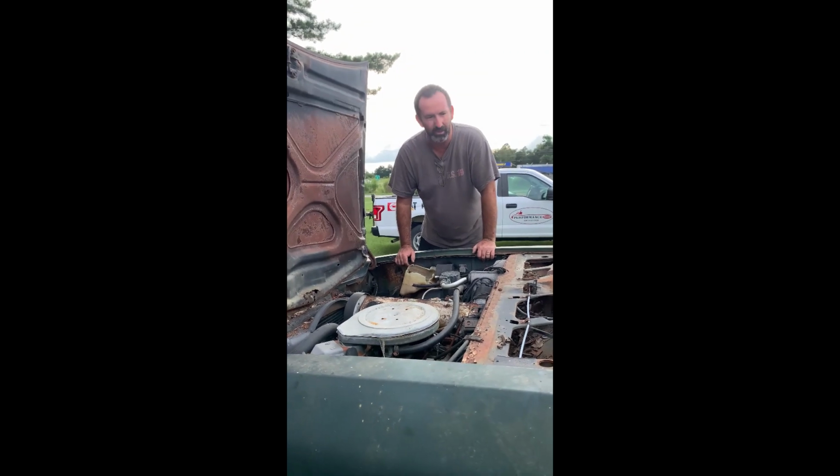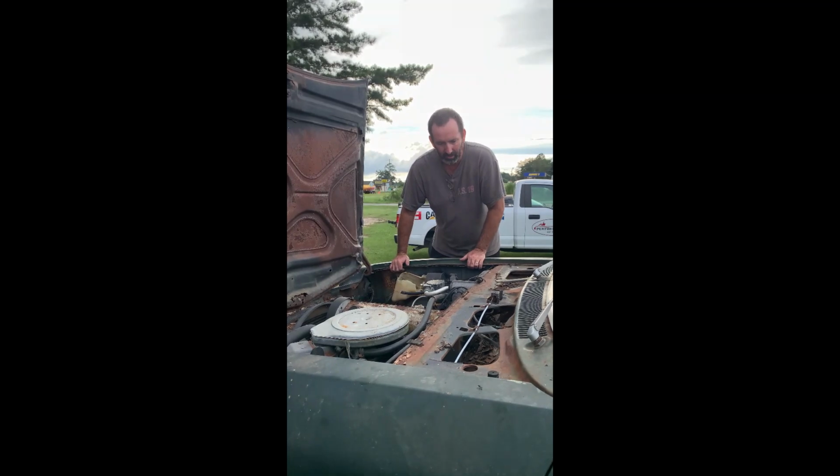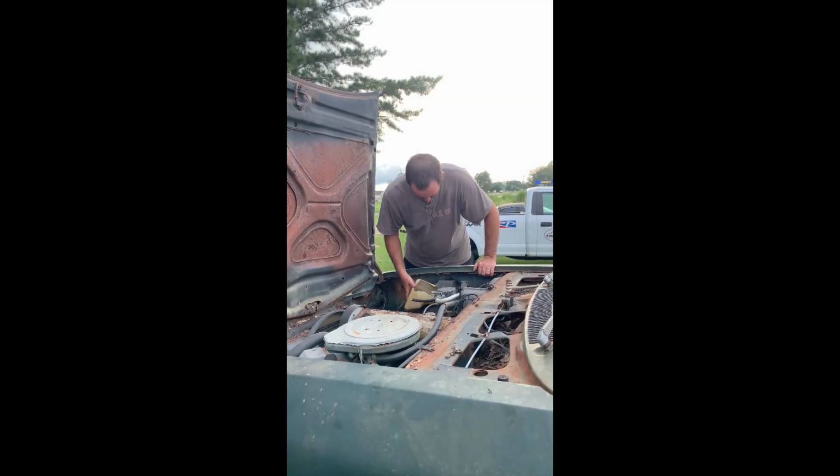We're just going to see if we can maybe fire it up. Maybe we'll put out there, hey, will it run and drive? We know it won't make it out of the yard with these tires, but anything's possible. So we're going to put a battery in it and see what this thing will do. Stay tuned.